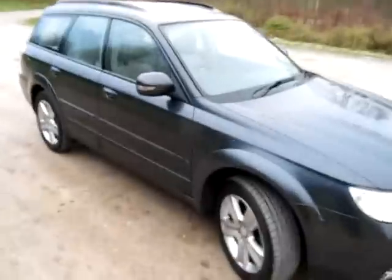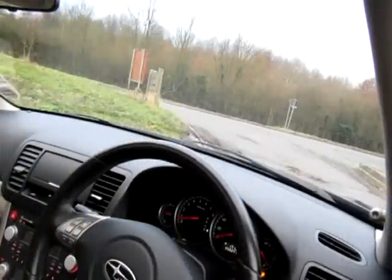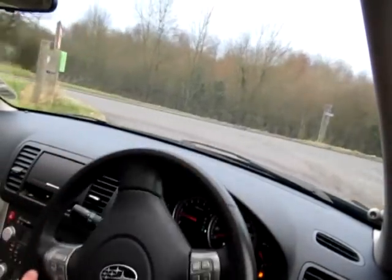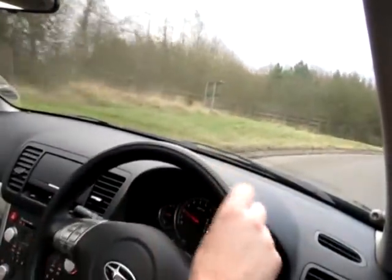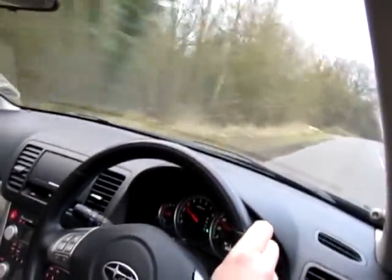So before I walk you around this great car, I'll just take you now for a short test drive. So welcome to the test drive. So I'll just pull away. We're in drive, of course, and it's very smooth. It's very powerful as well. Changes up and down the gearbox without fault.